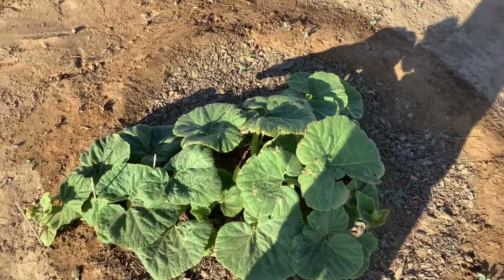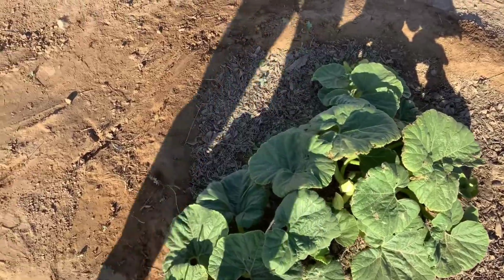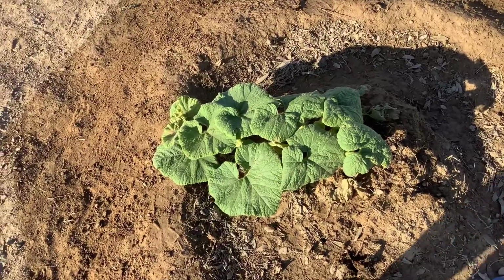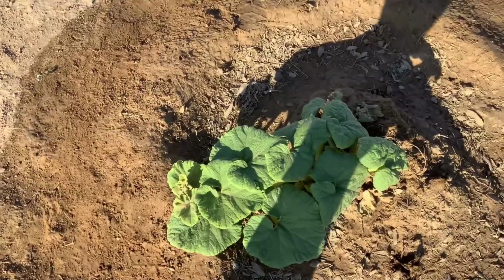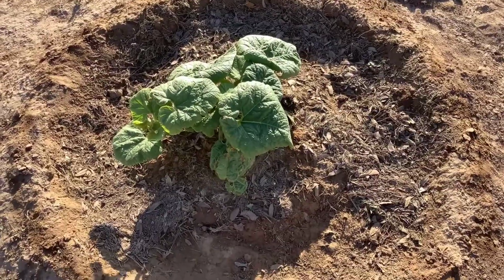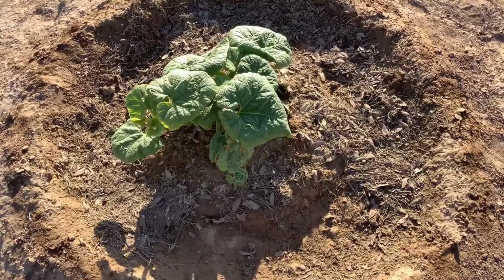A few more of my plants. But anyway, here we have this one, which appears to be doing okay. It's not doing as good as that other one. And I'll show you 3 more of my plants. So here we have this one, which is in a very similar condition as the other one I just showed you. And then we have this one.